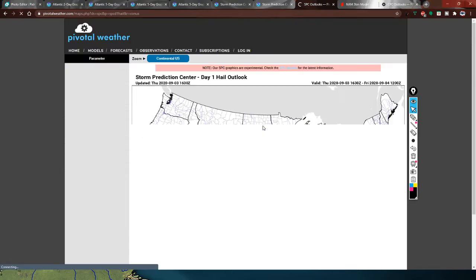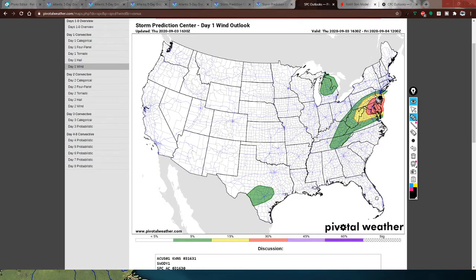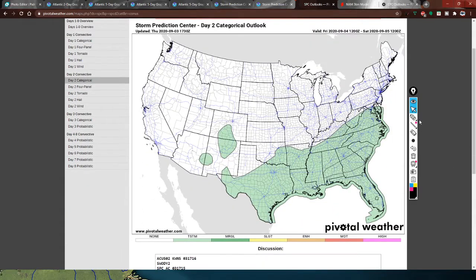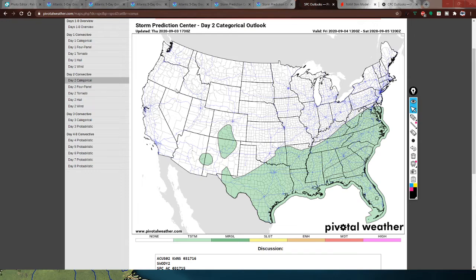Let's look at the hail threat in this area. Not very low, but a 5% chance of hail around that area. And then the wind threat is a 30% chance and even a 15% chance too. So we're going to watch that very closely as we go live, most likely later. Tomorrow we have no severe weather area likely at the moment. It's just general thunderstorms. Nothing going on for the day 2 outlook.